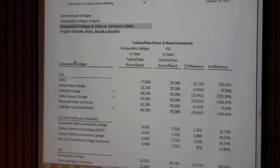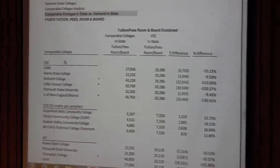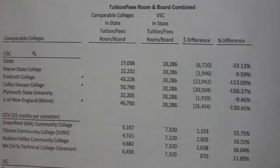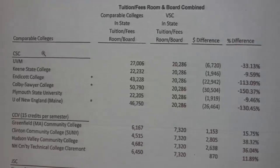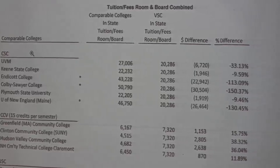Okay. All right, I'll just show you what this is much bigger, so we'll only concentrate on the top half, I guess. What this chart does, there are 3 tables like this, and this basically shows the Vermont pricing for a Vermont student and the out-of-state pricing for a New Hampshire student, for example. So let's use Castleton, which is the top table. If you look at the 3rd column in from the right, the Vermont in-state tuition, fees, room, and board for Castleton is $20,286 a year. So that's what a Vermont student would look to pay.